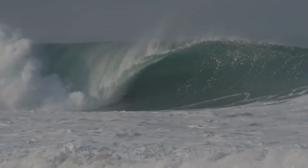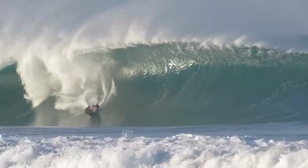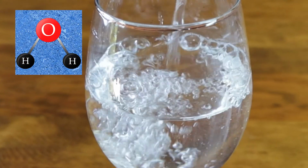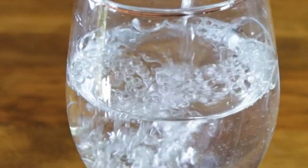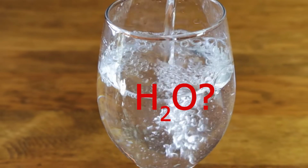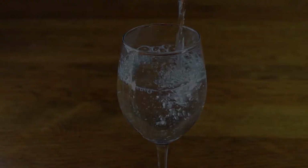The easiest way to find hydrogen on Earth is to find water. Hydrogen's name means water maker, and that's what happens when it combines with oxygen. There are over 16 times more hydrogen atoms in this glass of water than all the stars in the known universe. But maybe you're like me and you find it hard to believe that liquid water is made from two gases. But why don't we take water apart and prove it?